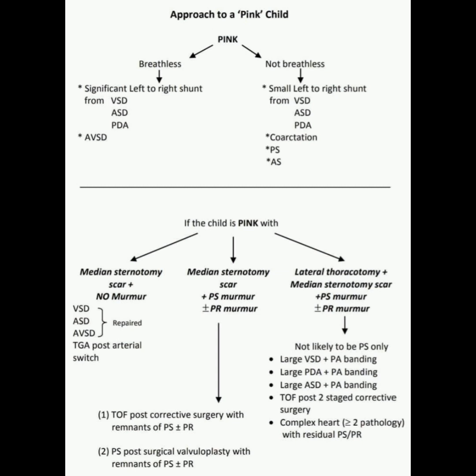Now, if the pink child has a median sternotomy scar plus no murmur, then we think VSD, ASD, AVSD repaired, and TGA post arterial switch. If the pink child has a median sternotomy scar plus pulmonary stenosis murmur plus or minus pulmonary regurgitation murmur, then we think number 1, TOF post-corrective surgery with remnants of pulmonary stenosis plus or minus pulmonary regurgitation, and number 2, pulmonary stenosis post-surgical valvuloplasty with remnants of pulmonary stenosis plus or minus pulmonary regurgitation.